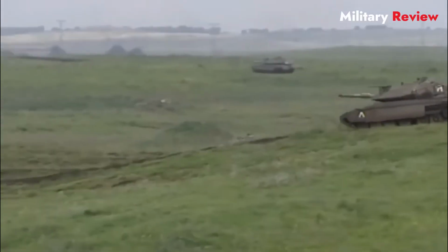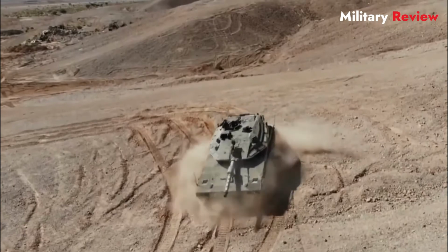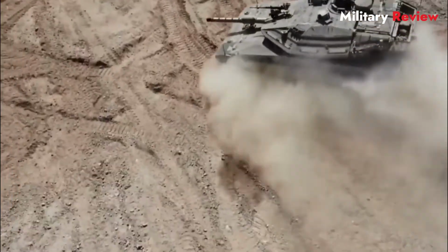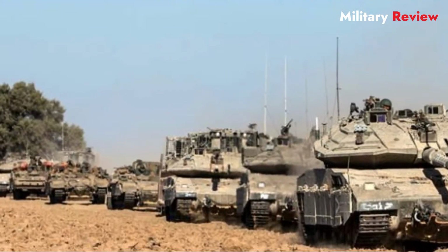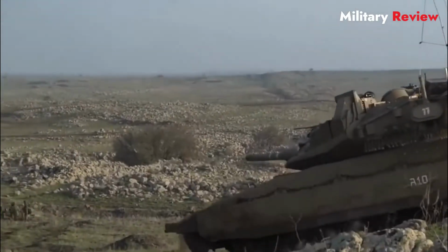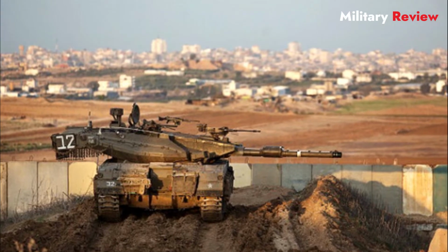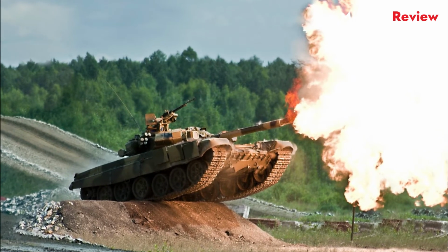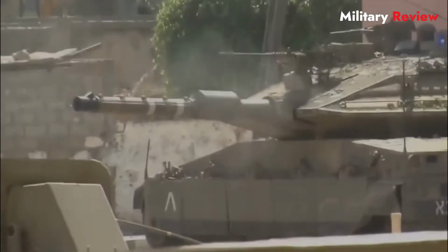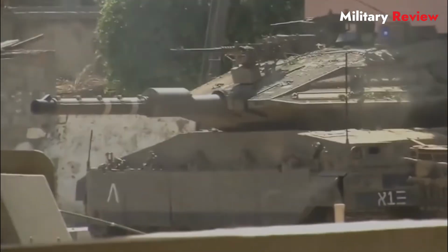As important as tanks are to Israel's security, the country has already started development of a successor to the Merkava IV well before it reaches obsolescence. As Israel's enemies already know, the Merkava will be a tough tank to beat. The brainchild of General Israel Tal, chief of the armored forces, the Merkava is Israel's first and only indigenous main battle tank.